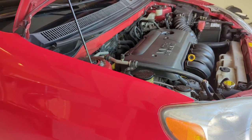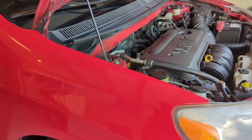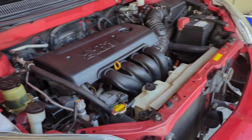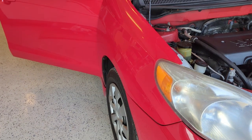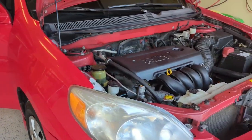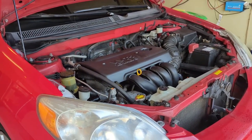They're phasing out because a lot of them are getting in accidents and so on now. So a lot of them in the rust belt states are rusting out. So they're on their way out gradually. But I'll keep this for a few years and then move it on to somebody else.